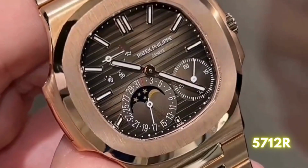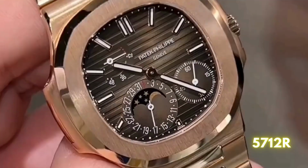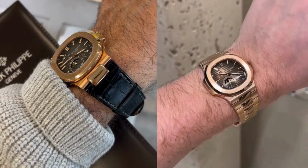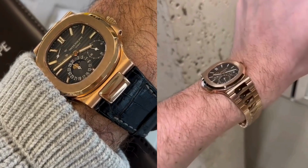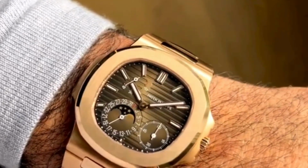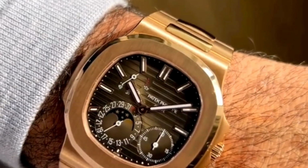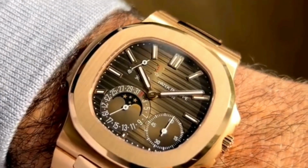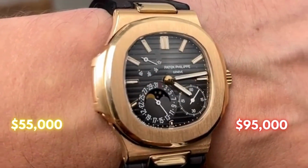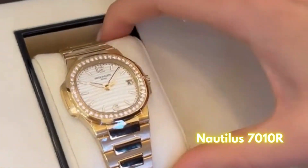Patek Philippe Nautilus Reference 5712R, number 6. When this watch was first introduced in 2006, collectors and celebrities alike flocked to buy it. Along with its other outstanding features, which include the renowned octagonal bezel shape, integrated bracelet, date display, and power reserve indicator, this luxurious and stylish watch with moon phase has become immensely popular. This luxury sports watch has become a symbol of timeless elegance and sophistication due to its limited availability and high demand. With a $55,000 profit at retail and a $95,000 market price, the Patek Philippe Nautilus 7010R comes next.